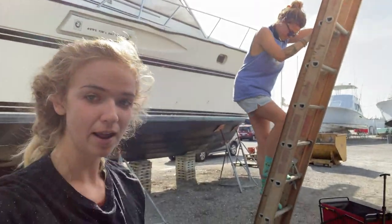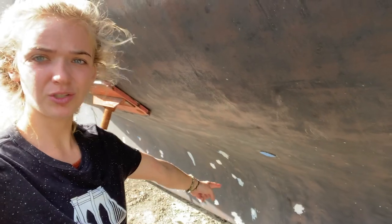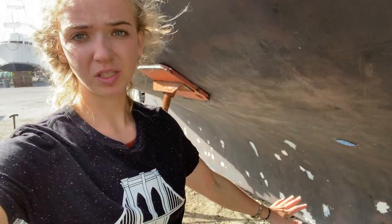Once she was done with the locker, she was able to start helping me with the bottom. Okay, so now that we have all the spots epoxied, as you can see, that's where all the blisters were. The fiberglass was exposed, so we had to put some marine tech epoxy over it just to give it a little extra protective layer.